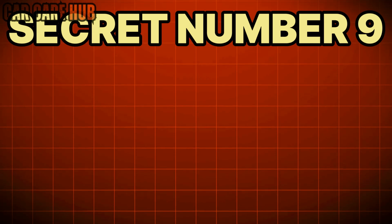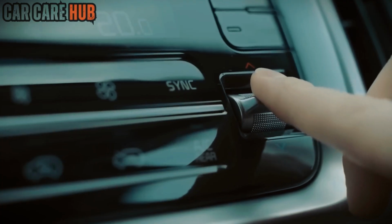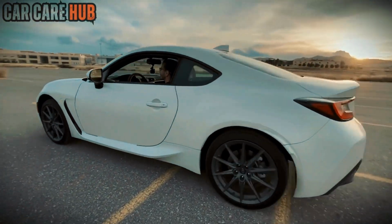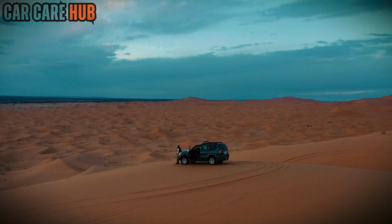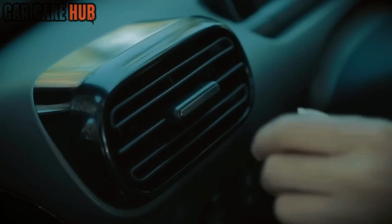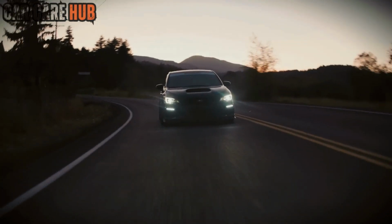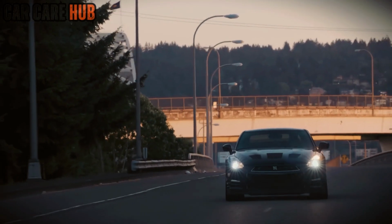Trick number 9, don't use max AC right away. Counterintuitive, but pros swear by it. Hot soaked car, windows down, drive 30 to 60 seconds, scoop out superheated air. Then, windows up, recirc, max cold and high fan, AC tackles cooler air, cools quicker, feels colder sooner. Max right away just recircs furnace air. Bonus, set temperature to full cold, fan slightly below max for best efficiency. Evaporator works best steady. Feel the difference instantly.